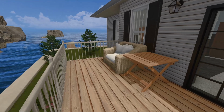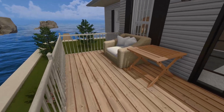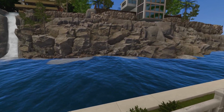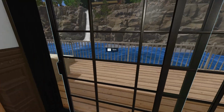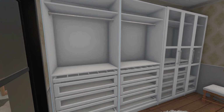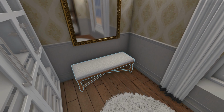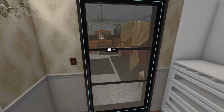Going out onto the deck, we've got an outdoor couch and outdoor chair, with an area to come out here and just, look at this view though, right? Come out here, just enjoy the view, enjoy some nice outdoor sun. So yeah, there's that. And then also we have our closet in here that's nice and big and spacious, unlike the one from the other bedroom. But yeah, just some wardrobes again, a mirror, a cushioned bench type deal, and a couple of wall sconces. So nothing more you really need there.